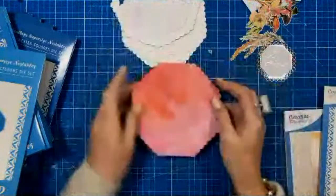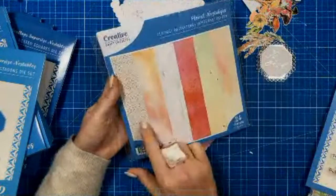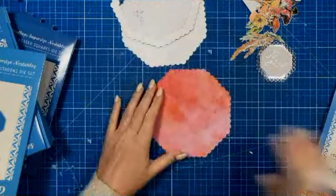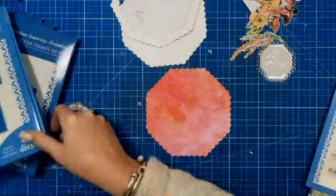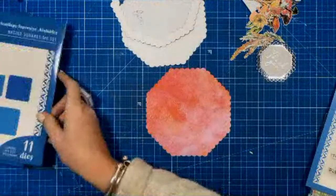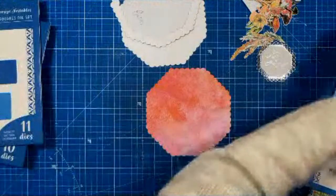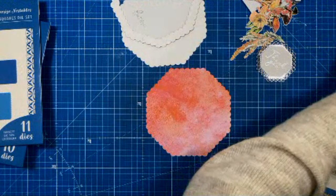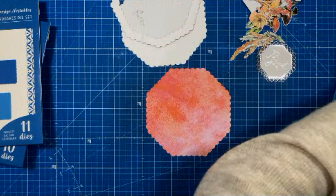So I've used the pattern paper there. There's some lovely backgrounds. You've got a wood grain, a linen, really, really pretty. And then you've got some watercolor blends there as well. So I've taken the one that I wanted to use there, and I've used the scallop. Let me just go back to those ones there. Where are we?